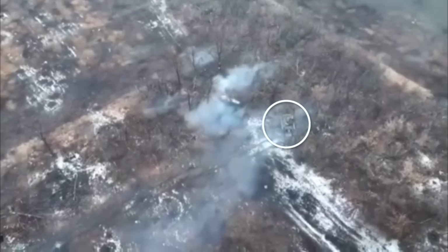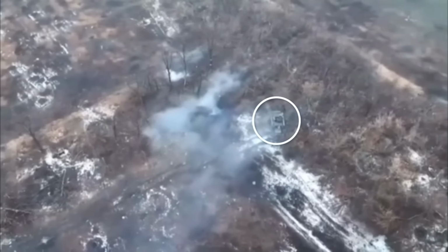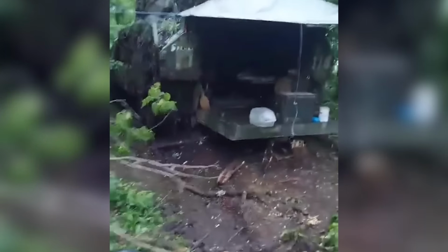Returning to the battlefield, we see Ukrainian soldiers carrying out their mission while the IFV covers them and provides suppressive fire. The Bradley IFV is also perfect for tending to cattle or even camping outdoors in the forest. Support the soldiers with likes for their creativity, sense of humor, and fighting spirit even in such difficult times.